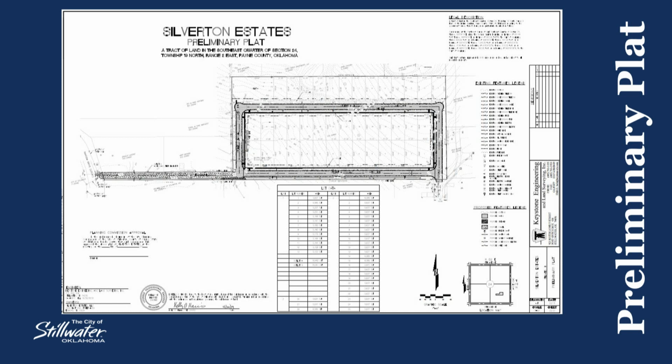So benefits to the neighbors. We have discussed with several neighbors the potential of leaving off some of the curb as we build the street so that they can put in a driveway already. They're interested in that.